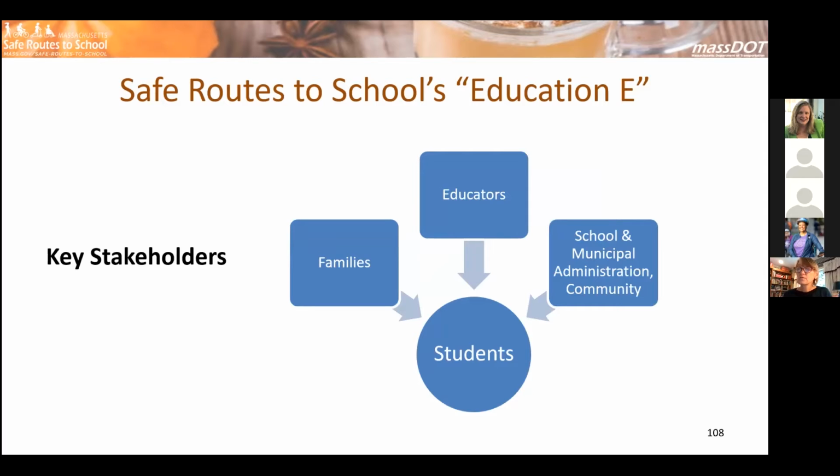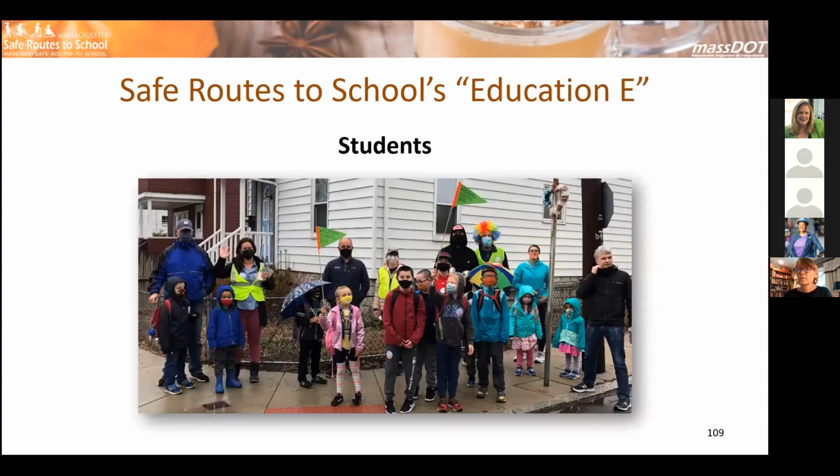The vision of the Safe Routes to School program is to positively impact student safety and student active transportation through a sustainable and community-wide approach. To accomplish this, Safe Routes approaches the Education E from the bottom up and the top down. Central to all we do are the students. So these key stakeholders include the students. For students, having the understanding and confidence to safely navigate our ever-changing built environment by being smart pedestrians and bicyclists are skills necessary to be global citizens.